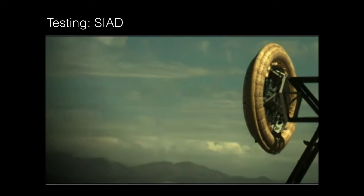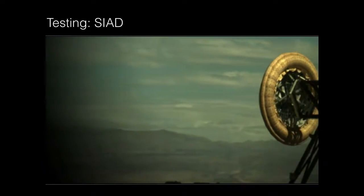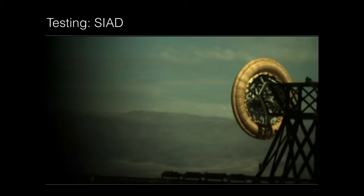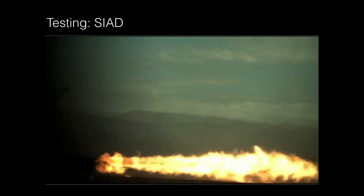We did this several times and we saw it work extremely well. In fact, the deflection of this device was on the order of a few centimeters, less than an inch. For comparison, that's about half as much as the rigid heat shield was for the Curiosity rover that we landed on the surface of Mars a few years ago.